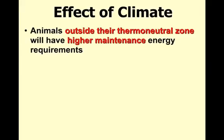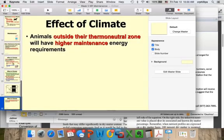So when our animals are outside their thermoneutral zone, whether at the higher end or the lower end, they're going to have higher maintenance energy requirements, and it's going to affect how we need to feed them. So that wraps up the maintenance part of these videos.